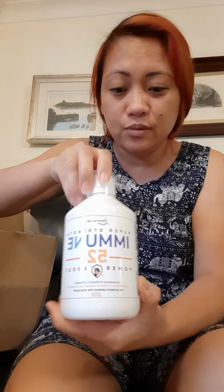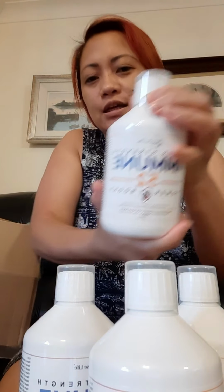So this is actually Immune 52. So we got one. Actually got them on special offer. So it came out cheaper than when you buy them individually. That's the one. That's Immune. Now let's have a look what's inside the other box.